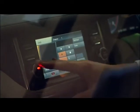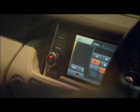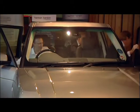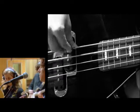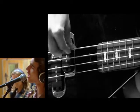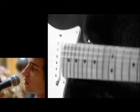There's nothing inside. He's an empty heart. He fills it with highs. It's just a boy with no soul. He's an empty heart. But he fills it with highs. It's just a boy.